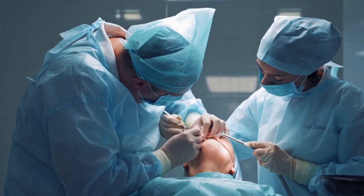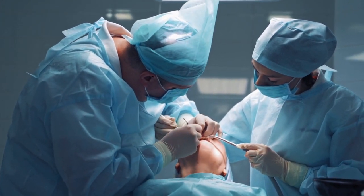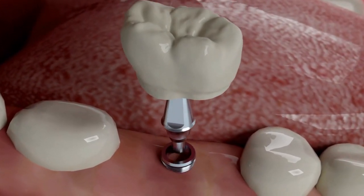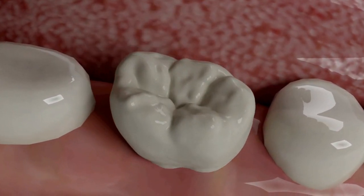I know that hearing that you have to go through a surgical procedure brings up all of these kind of nasty images in your head, but I can promise you that it is nothing like the kind of surgeries that you were imagining. With modern techniques and advancements, we often don't even need to open up your gums before placing the implant.